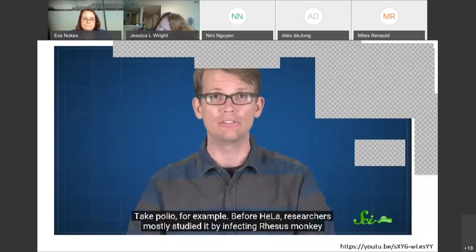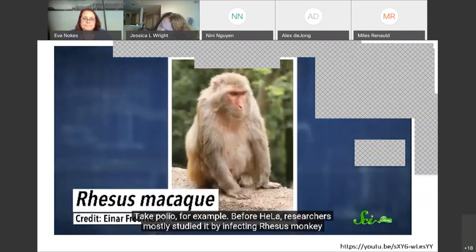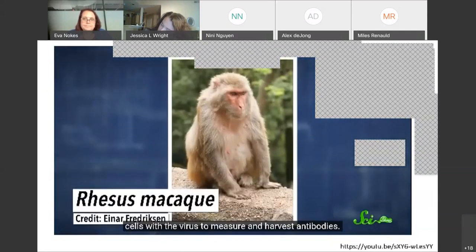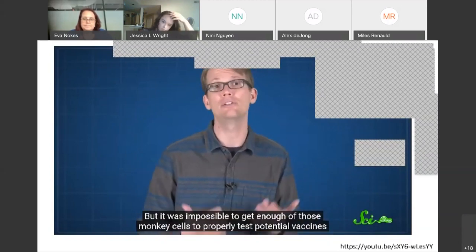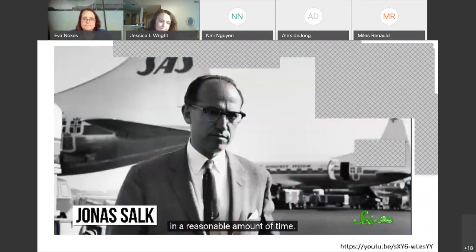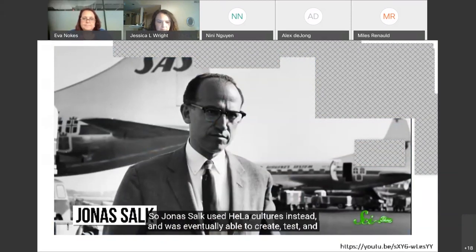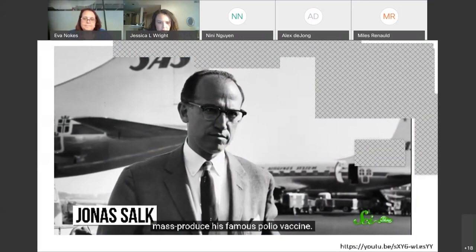Take polio, for example. Before HeLa, researchers mostly studied it by infecting rhesus monkey cells with the virus to measure and harvest antibodies, but it was impossible to get enough of those monkey cells to properly test potential vaccines in a reasonable amount of time. So Jonas Salk used HeLa cultures instead, and was eventually able to create, test, and mass-produce his famous polio vaccine.